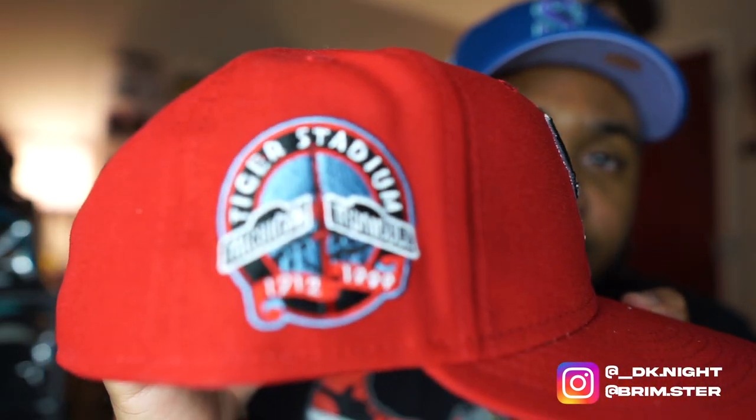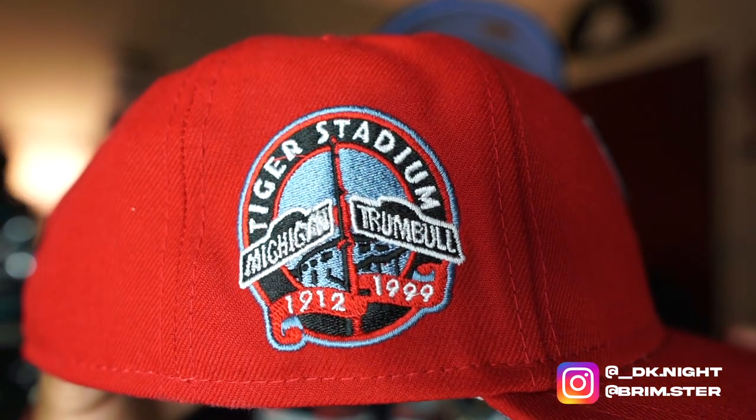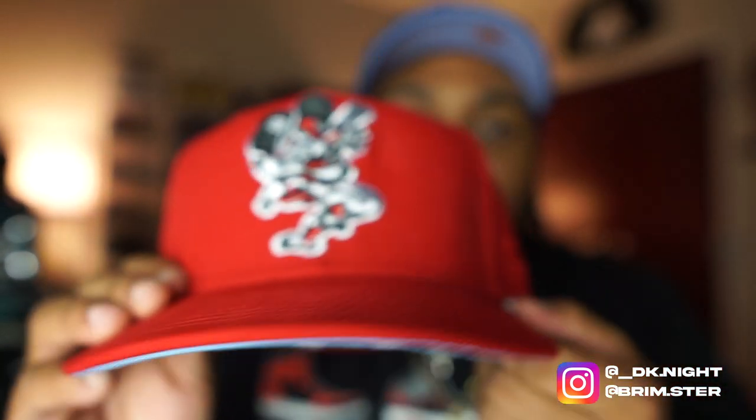Also, my very disrespectful fit the other day. Beautiful Tigers. Red with the icy blue, white guts. Tiger Stadium. Y'all already know. Beautiful fit. But let's get back to the main event.